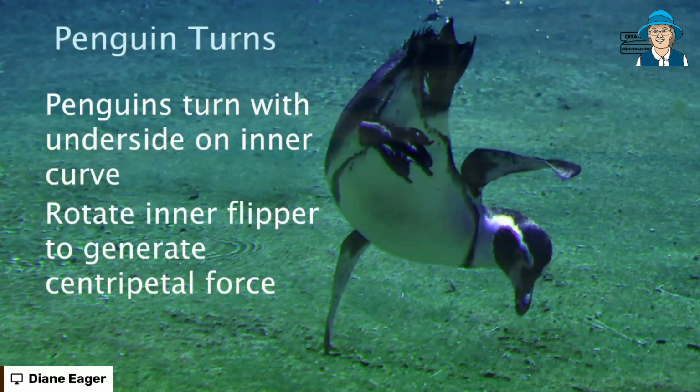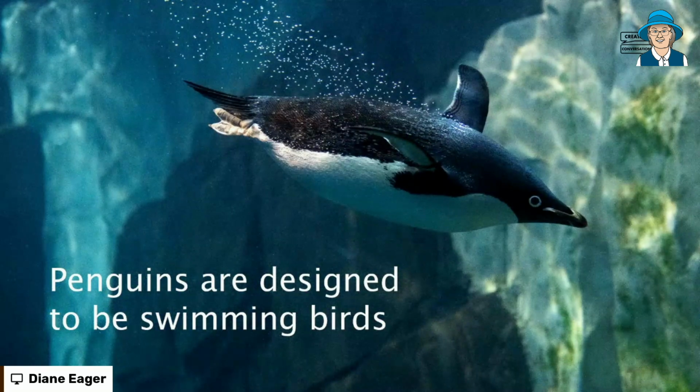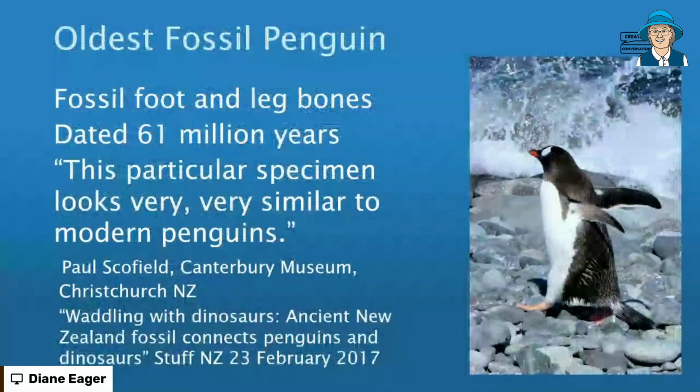And in fact, the fossil record also confirms this. So when they fly through the water, they are well designed to be a swimming bird, but there's no evidence that they evolved from a flying bird. And we see this in the fossil record. If we go back to the oldest fossil penguins, now what we mean by oldest is oldest according to the evolutionary timetable. So what the evolutionists themselves think are the oldest penguins, they are actually very similar to modern penguins.